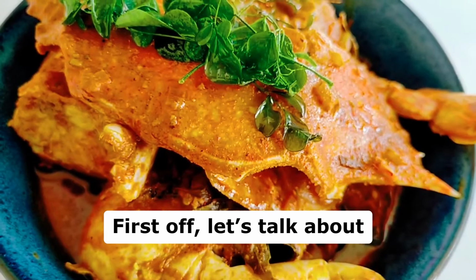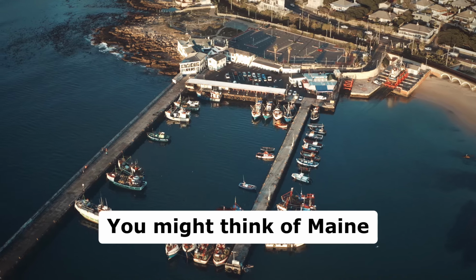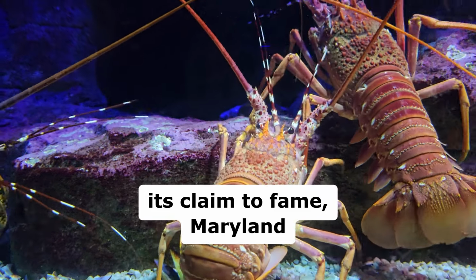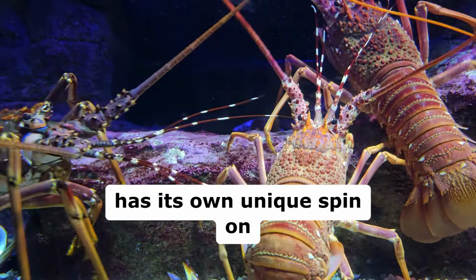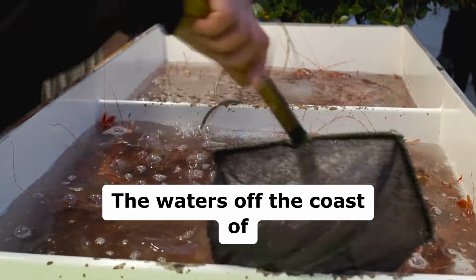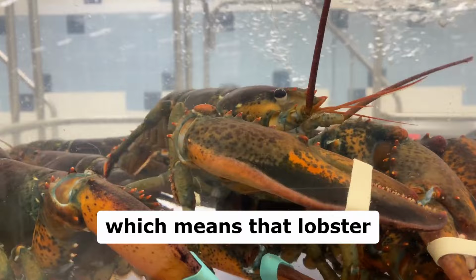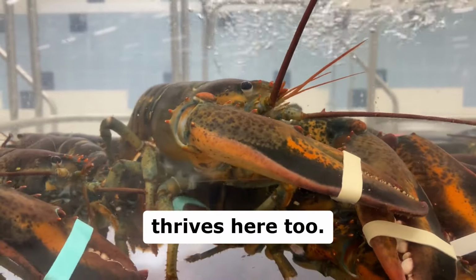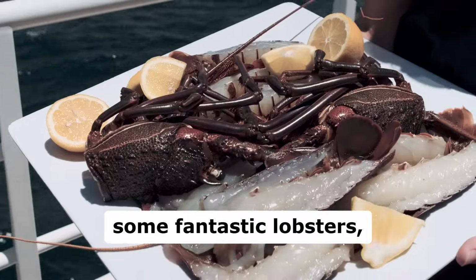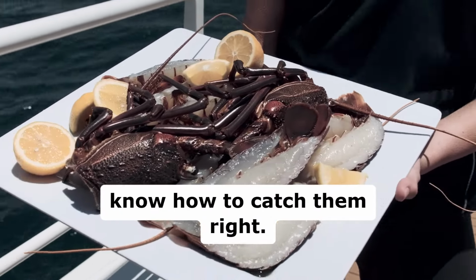First off, let's talk about why Maryland is such a great place for lobster. You might think of Maine when you think of lobster, and while Maine has its claim to fame, Maryland has its own unique spin on this delicious crustacean. The waters off the coast of Maryland are rich and teeming with marine life, which means that lobster thrives here too. The Chesapeake Bay is not just a crab haven. It's also home to some fantastic lobsters, and the local fishermen know how to catch them right.